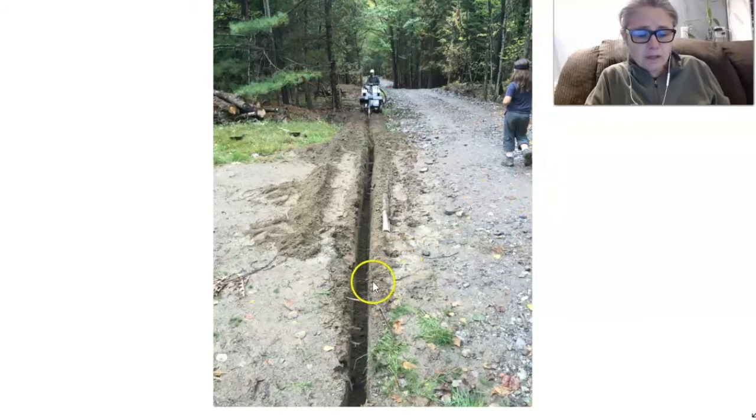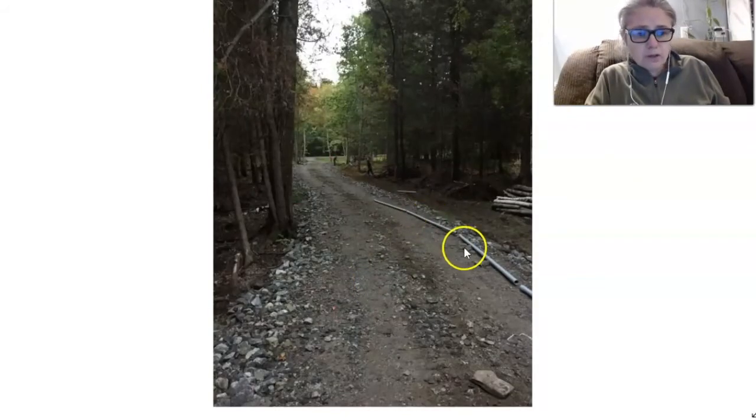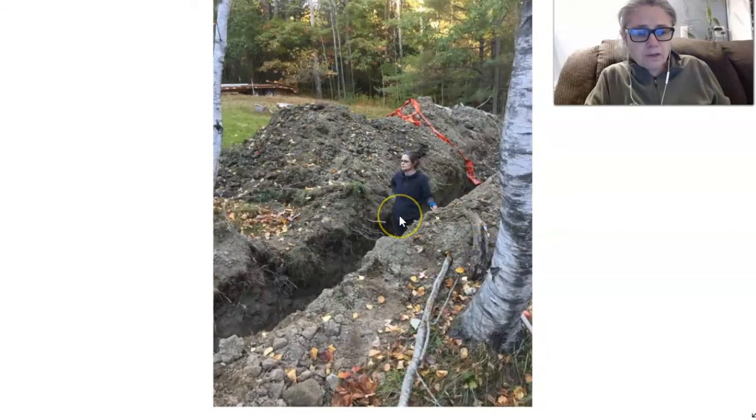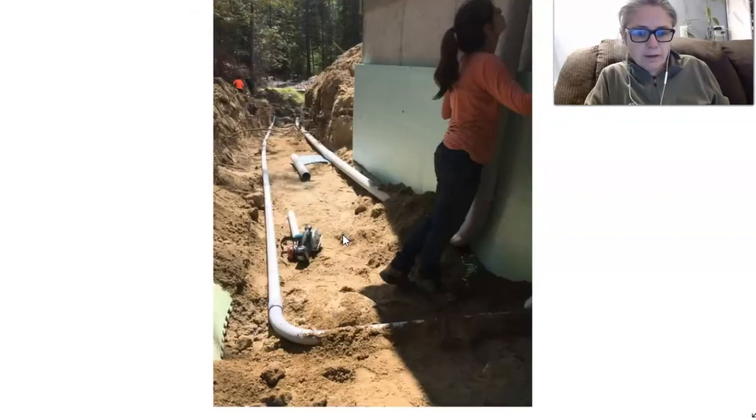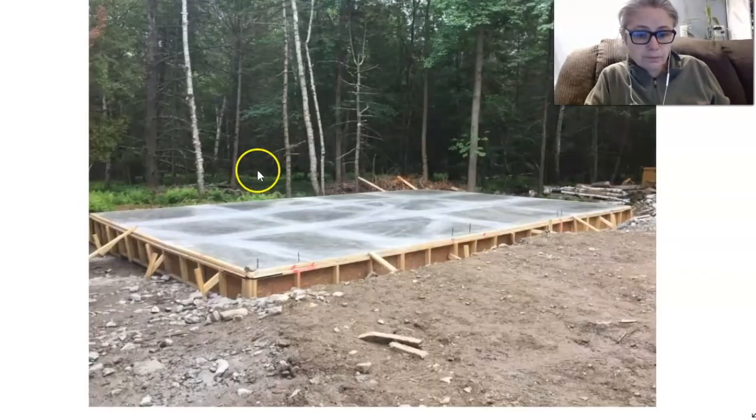We had to dig trenches, put in conduit, and then there's me in a trench. Where I lived in trenches this fall, or the fall that we did this. Here's more of a view of the conduit where it splits in our driveway. There I am holding up a pipe. So the 4-inch conduit was for the power and the 2-inch was for the cable. But again, my husband has a whole video on this if you want to watch it.